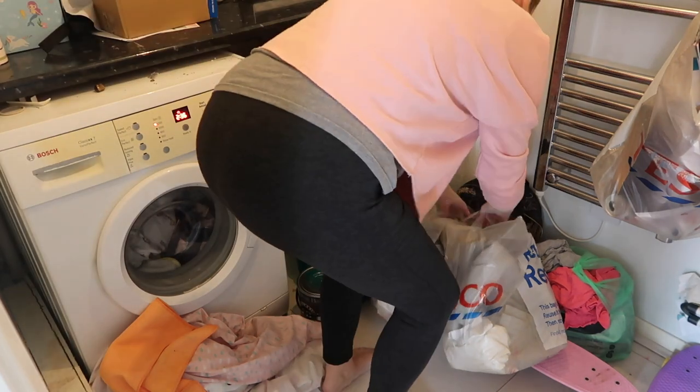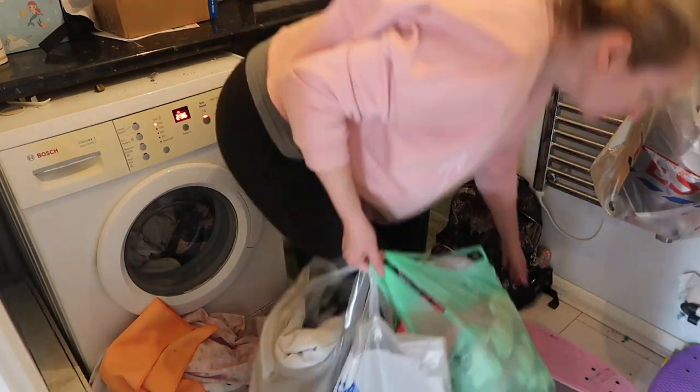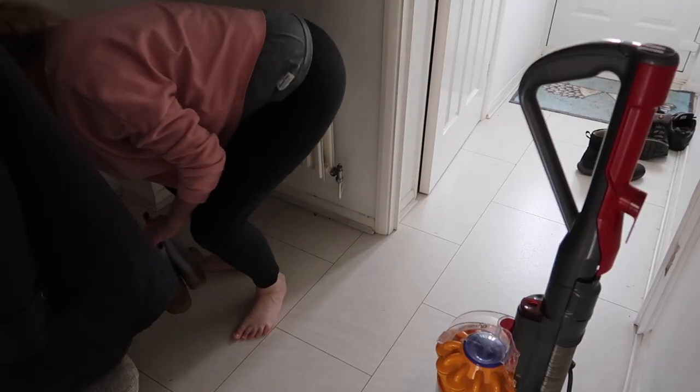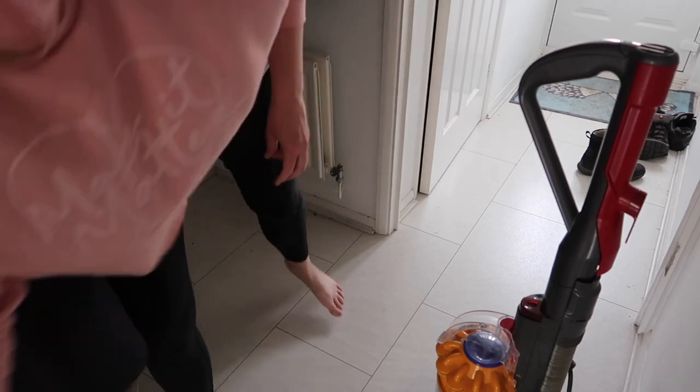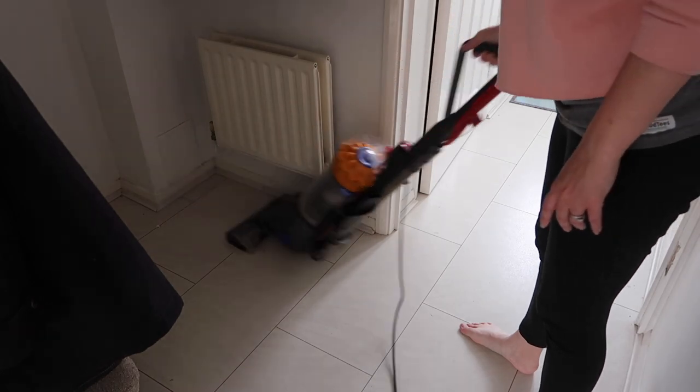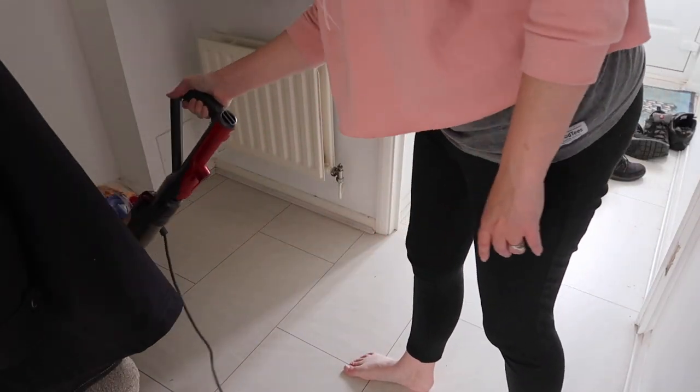But this room does need sorting out. We need to find a place for the skateboards. Just don't know where to keep those. There's no room in the shed. That's basically the worst room in the house. I'm now moving on to vacuuming the hallway. Just the final few jobs.